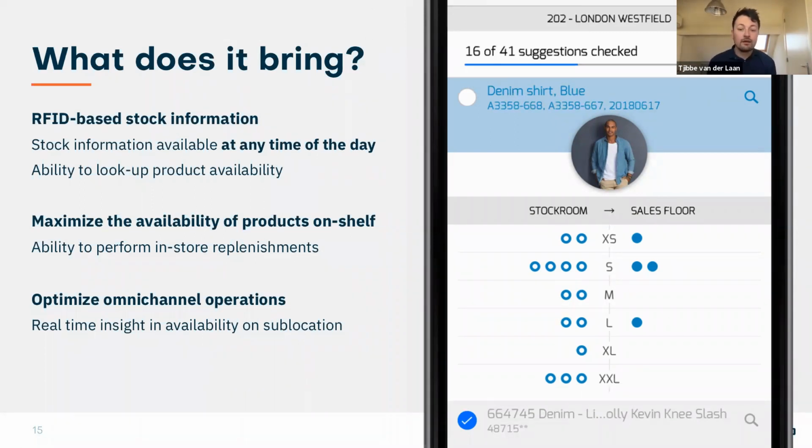And next to that, calculated stock can be used to optimize your omnichannel operations. Next to the sales transactions made at the physical point of sale in your store, this tool can also be used for web orders, for example, which are fulfilled in the store. The calculated stock data can give a real-time view of the available stock in both stockroom and sales floor, making sure that the item you would like to fulfill from your web shop is actually available and not picked at this moment in time by a customer who is walking, for example, to the point of sale. So by introducing calculated stock, RFID data can be used at any time of the day, not only after an RFID count, which is the case if you do not have the point of sale integrated.